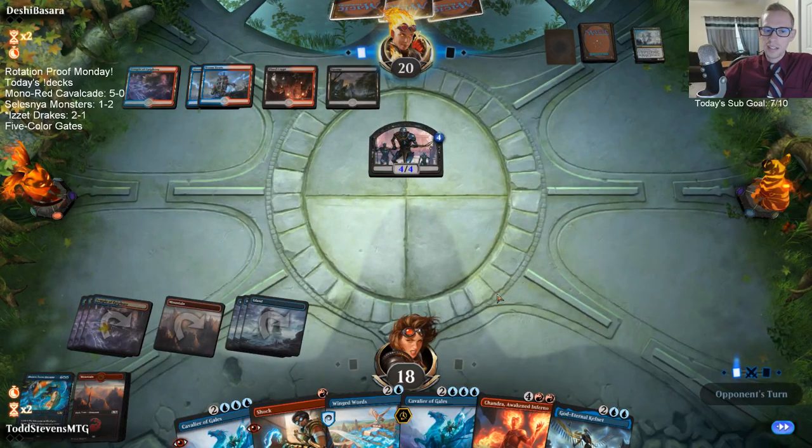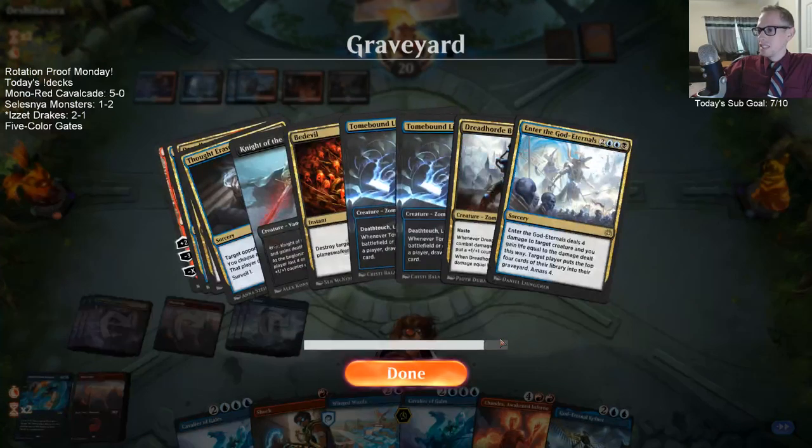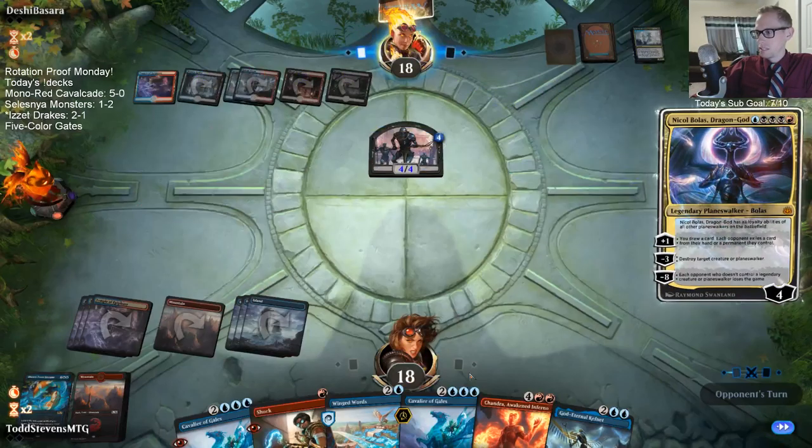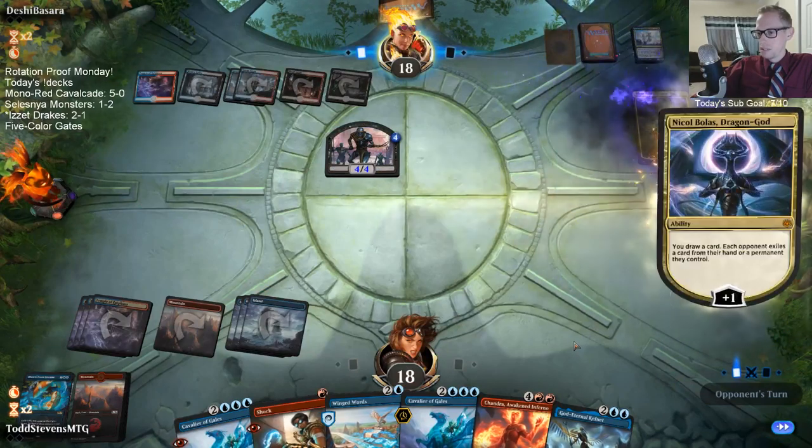Yeah, look at 20 cards, pick four of them. It's a nice combo. That's certainly a refill combo.